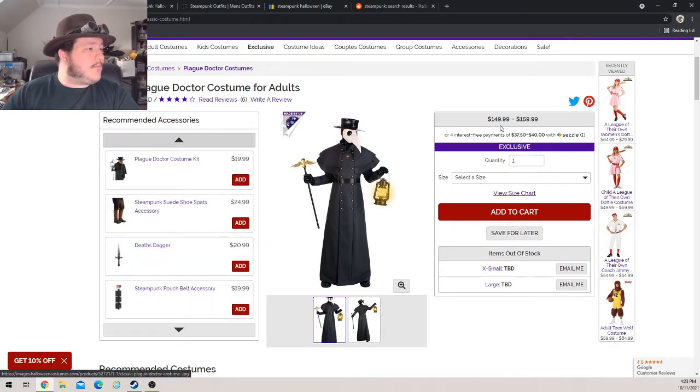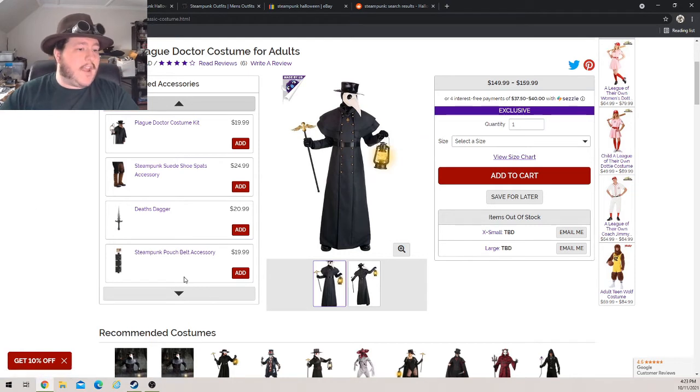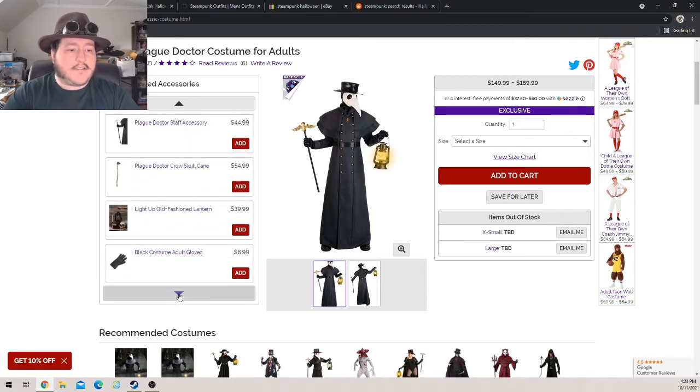So the costume is $149 to this, based on size, I'm assuming. And this is what we're looking at. It's a Plague Doctor costume. I'm assuming it is going to have the hat, mask, this big old coat. It doesn't seem to have all the rest of this, unless this is all the recommended stuff that you're getting when you get this as a collection over here.